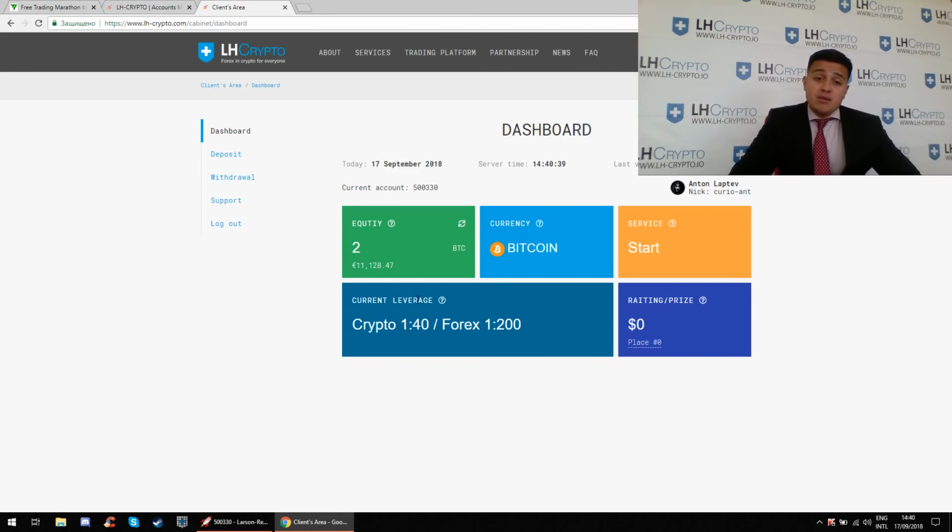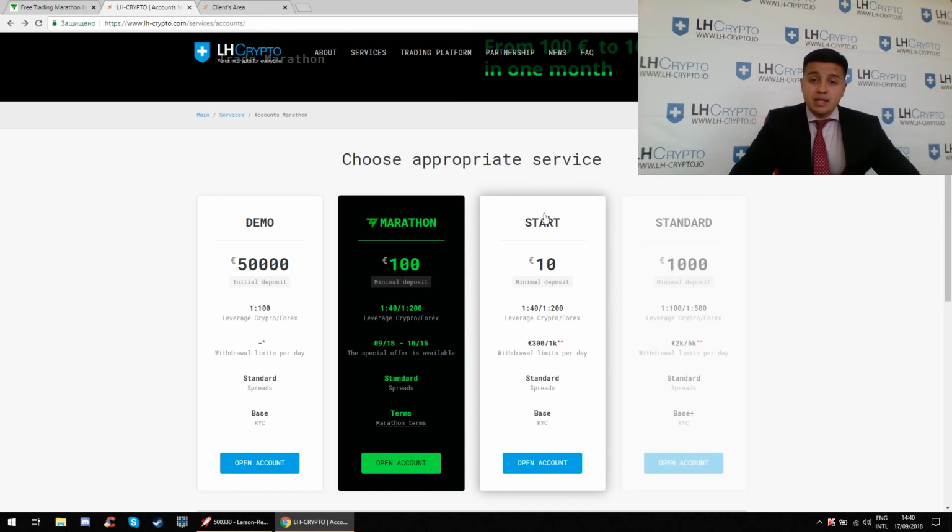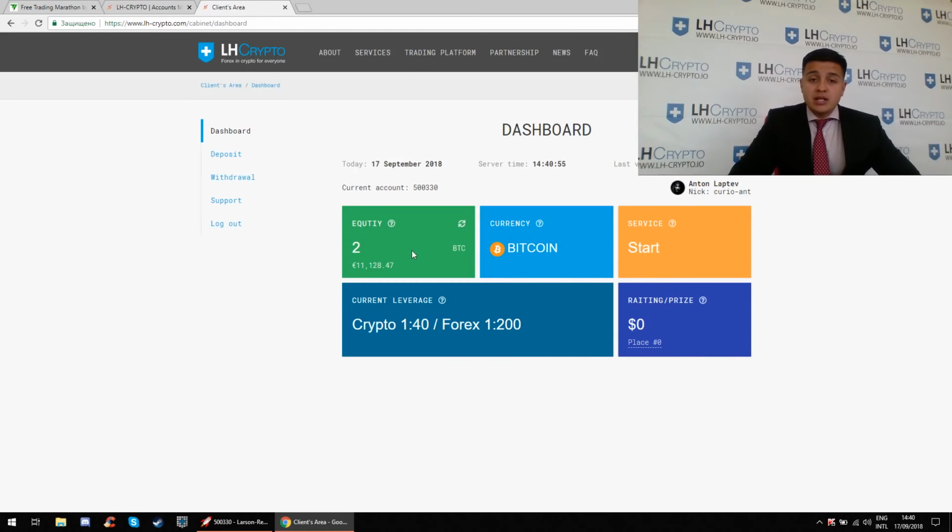So as you guys can see, I've already deposited 2 Bitcoins myself, so that's basically what we'll be training on. However, my service pack is called Start, so if we go back, that's the one. It starts with 10 euros, but I'm going to be trading on 2 Bitcoins. Now, if you guys register the right one, the right type, if you go for Marathon, it would obviously say Marathon there. So don't be thrown off by this.